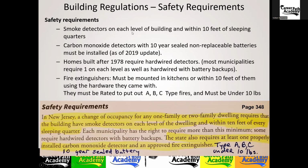Smoke detectors are required on each level of a building and within 10 feet of any sleeping quarters. Carbon monoxide detectors with 10-year sealed non-replaceable batteries have been required since the law was updated in 2019. You can't have carbon monoxide detectors with replaceable batteries. They can only have those 10-year sealed batteries.